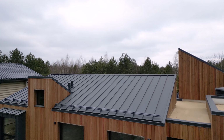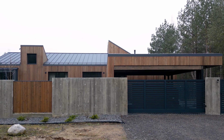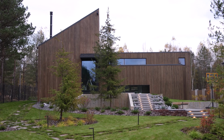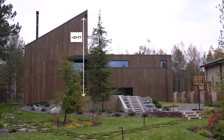As you can see, the roof slope comes out here, and that's no coincidence. As a result, from the road, the house appears smaller than it actually is, while from inside the yard it opens up dramatically. That facade is over 23 feet tall, so the house looks almost like a 2-story from that side.